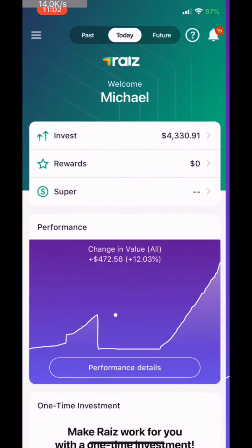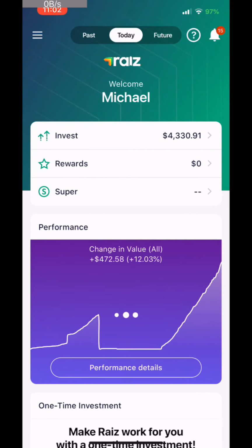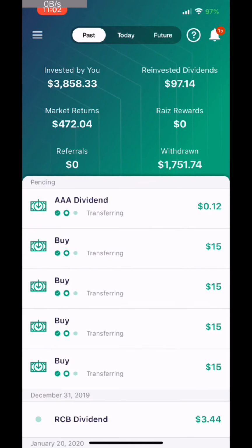And this has all just been done by putting in $15 a day. Originally, I was doing $10 a day. Now you see in this past tab that it reinvests dividends automatically. You can also see how much I've invested. Previously, I withdrew $1,750. That was because I wanted to invest that into Bitcoin before the boom, which paid off. Anyhow, that's proof that you can withdraw.